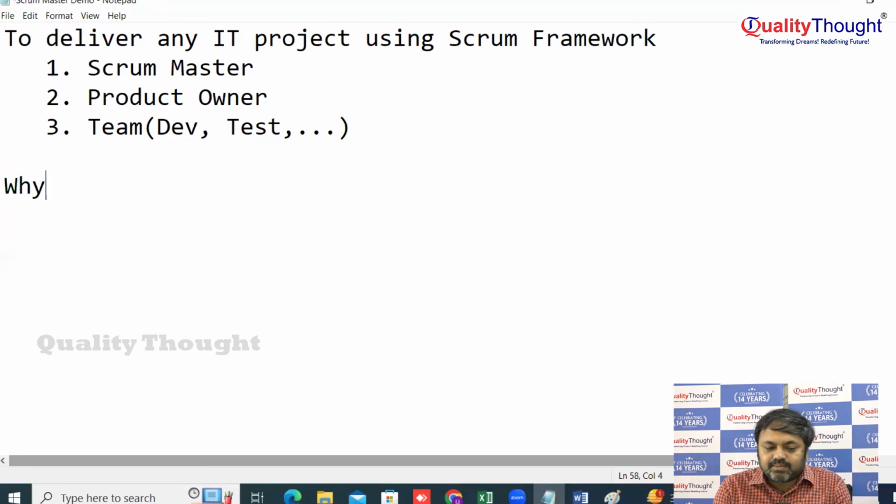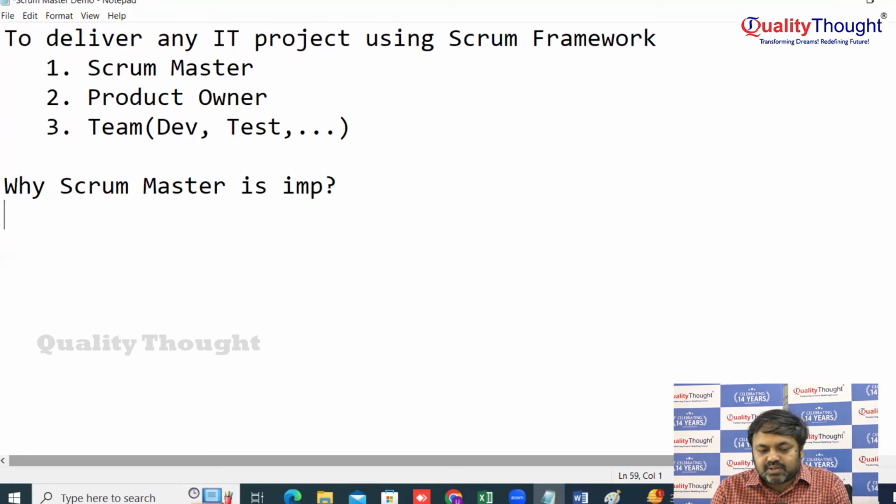So what exactly is the Scrum Master doing? Why is the Scrum Master important? This is our topic actually. I'll share my practical examples, what I have done as a Scrum Master.